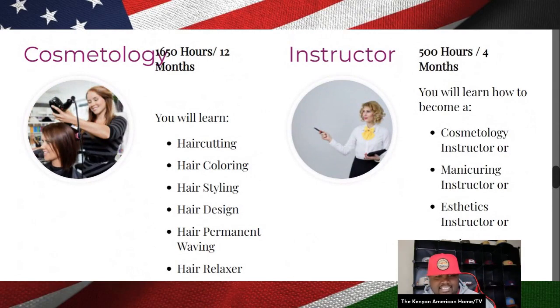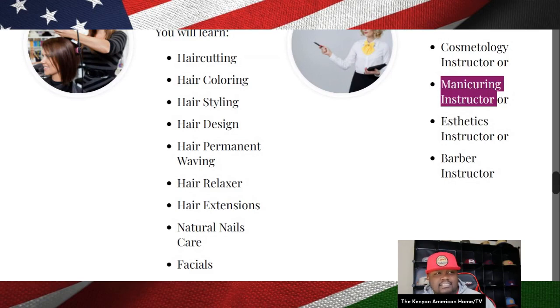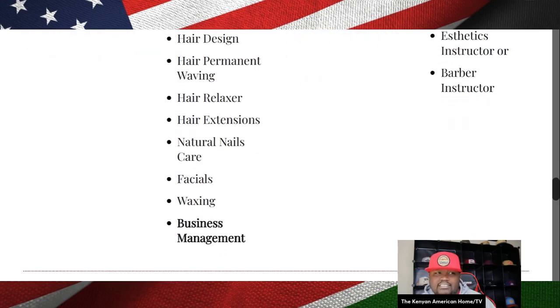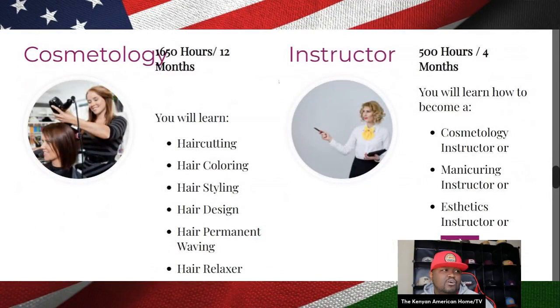Look at this, you guys, my guy. Do you see? You can learn to teach, to become an instructor. Open your own school and instruct people on cosmetology, or be a manicuring instructor. Can you imagine starting your own business and teaching people how to do all these things? Barber instructor, you go teach people, you open your own school. That's 4 months. You can do cosmetology for 12 months, and after that you do another 4 months for instructor.